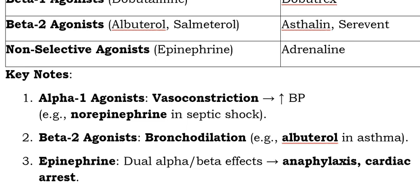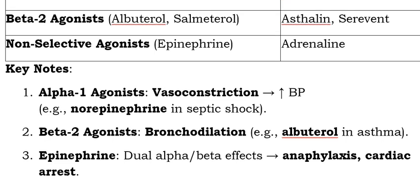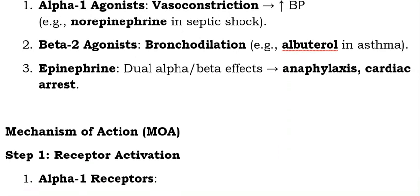Exactly. And beta-2 agonists cause bronchodilation, albuterol and asthma, the prime example there. And it stresses, again, epinephrine's dual alpha-beta effects. That's why it's the powerhouse for anaphylaxis and cardiac arrest, where you might need both effects. Okay, great summary. Now let's get into the weeds a bit.